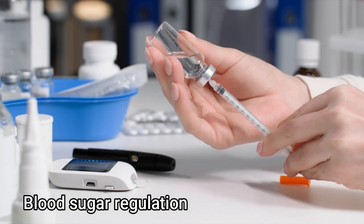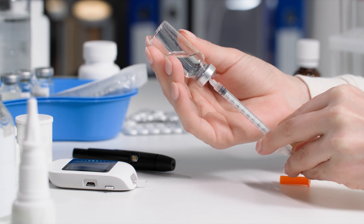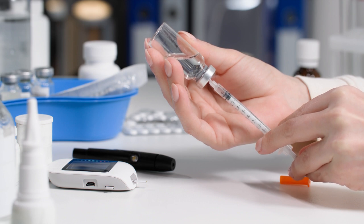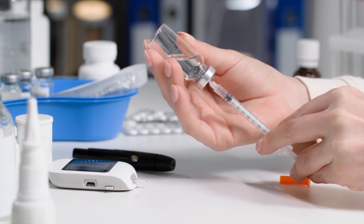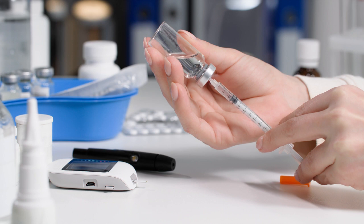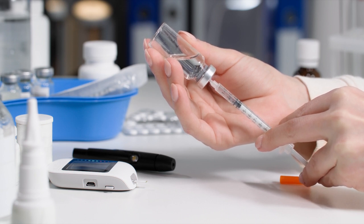Blood sugar regulation. When you eat, your body breaks down foods into glucose. Glucose, the main energy source for your body, enters the cells with the help of insulin, a hormone produced by your pancreas. Insulin allows the glucose to enter the cells and provide the fuel your cells need. Extra glucose is stored in your liver and muscles in the form of glycogen.